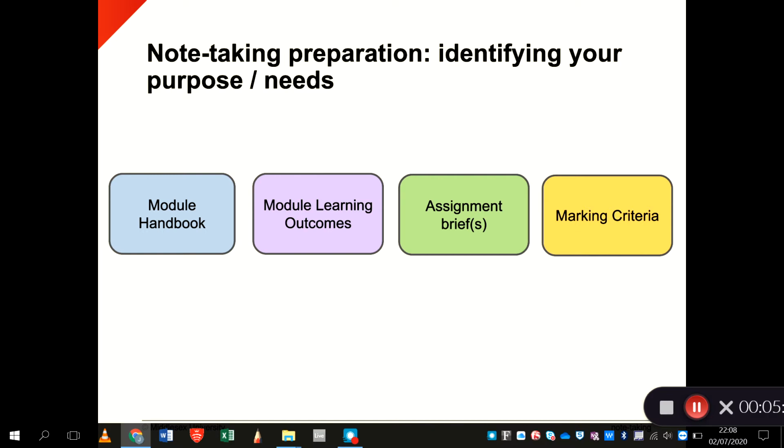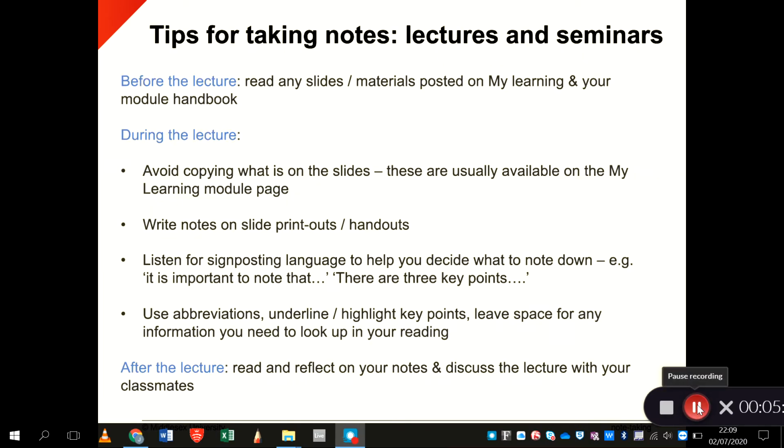You might also want to identify the aim for your note-taking in the assignment brief or your marking criteria. So these are the most common places where you can find more information about what you really need for that session, what kind of information, and how you will structure your notes. And in this session, we're discussing two main activities in academia for taking notes. So these are lectures and seminars, and also reading and researching.